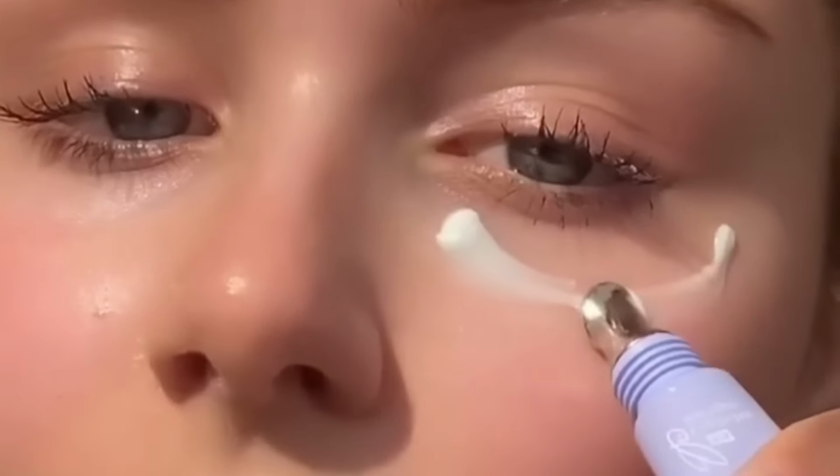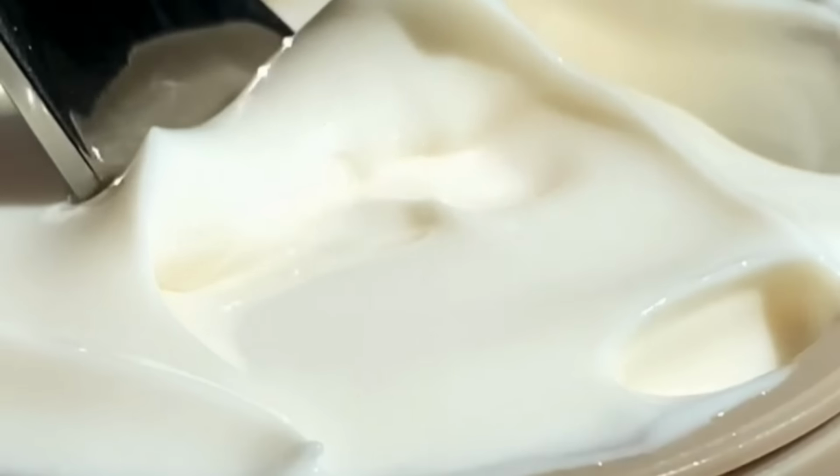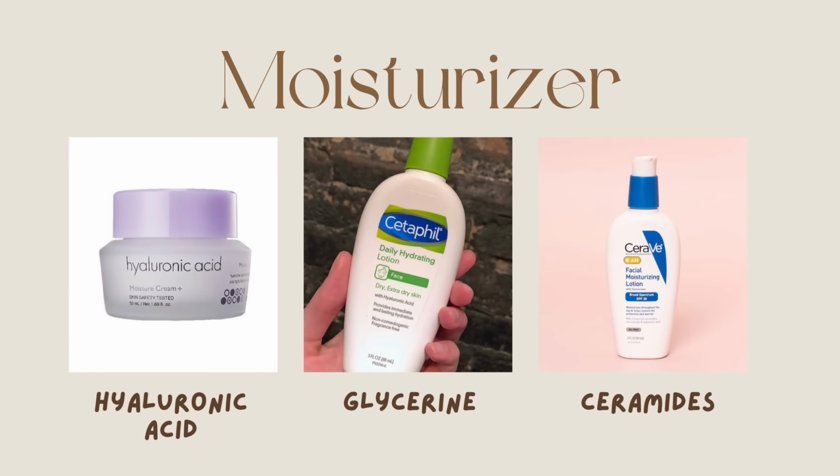The next step is to hydrate your skin, for which we use a moisturizer twice a day. If your skin loses moisture, it can become dry and inflamed. A good moisturizer is lightweight, fragrance-free, non-greasy, and rehydrates your skin, making it look plump and smooth. Look for ingredients like ceramides, glycerin, and hyaluronic acid.